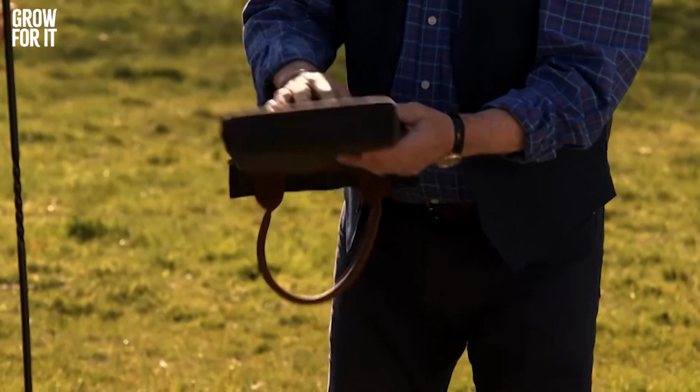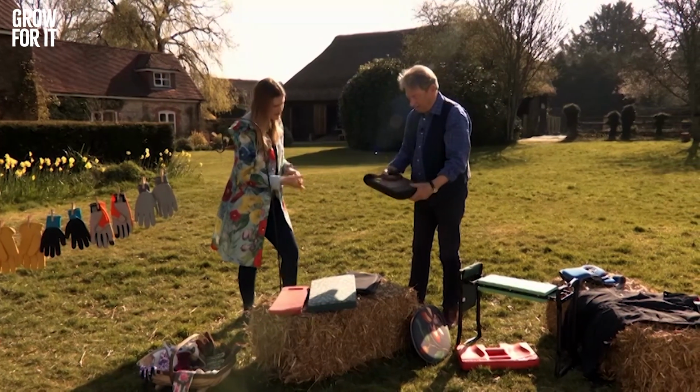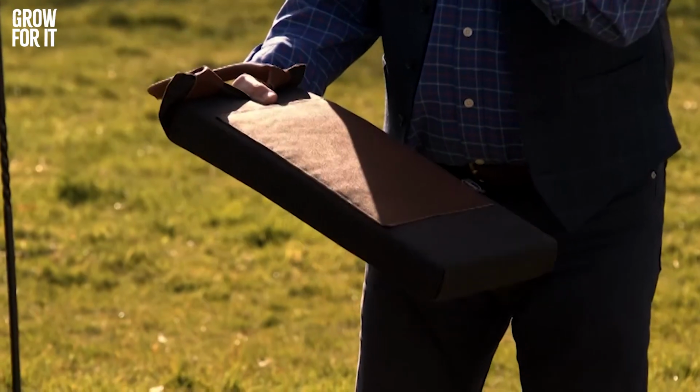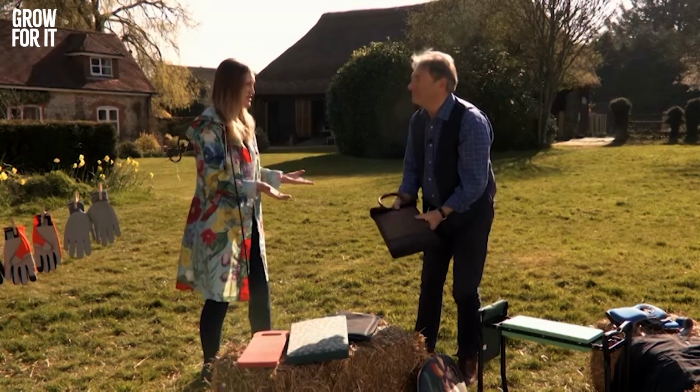We've got like a wax cotton and a leather. Exactly, sort of that waterproof jacket fabric. It's really, really hardy. And you can chuck it down. And this is handy because it's got leather on one side, so you know that's the side for your knees and that's the side for the ground. Yes, and also it's brown, so it doesn't get too dirty, does it?